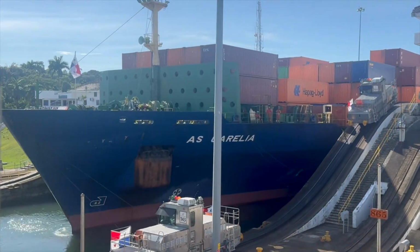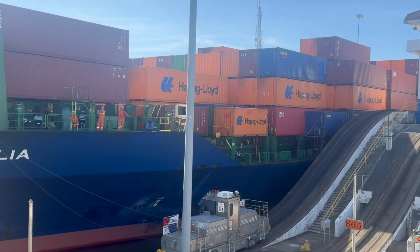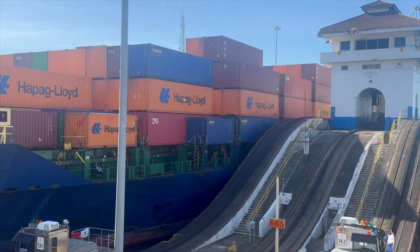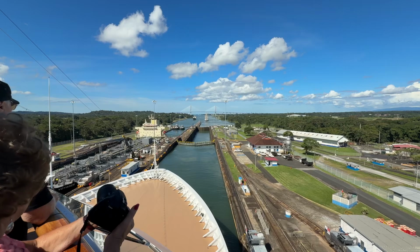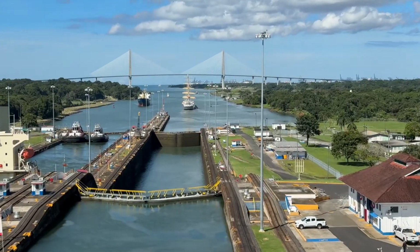Okay, so here we are in the Panama Canal. We're on the Atlantic side and going through the locks on the Atlantic side. This is super impressive to see in person. It's one thing to watch and read about it, but what's going on here is simple physics.